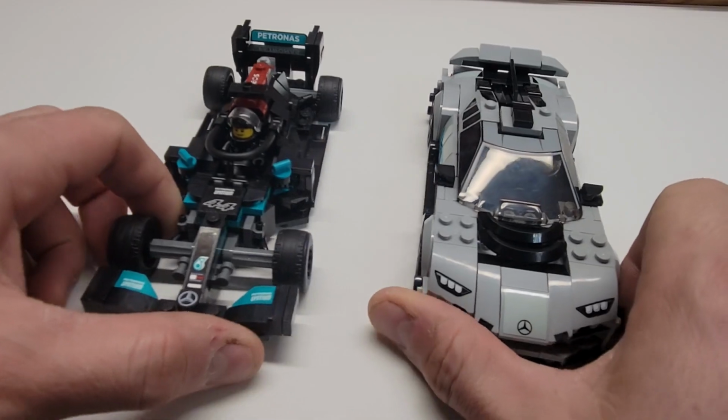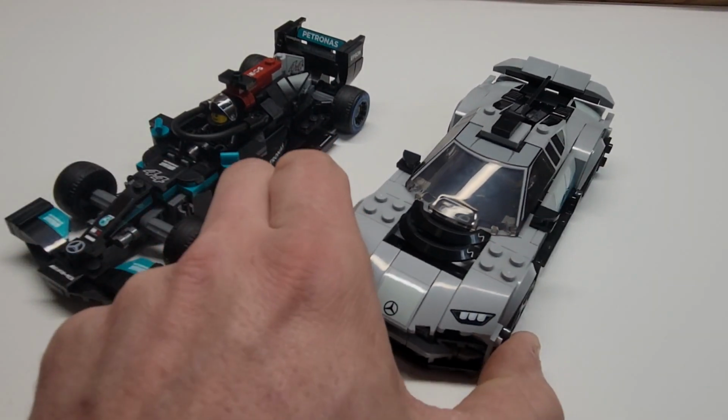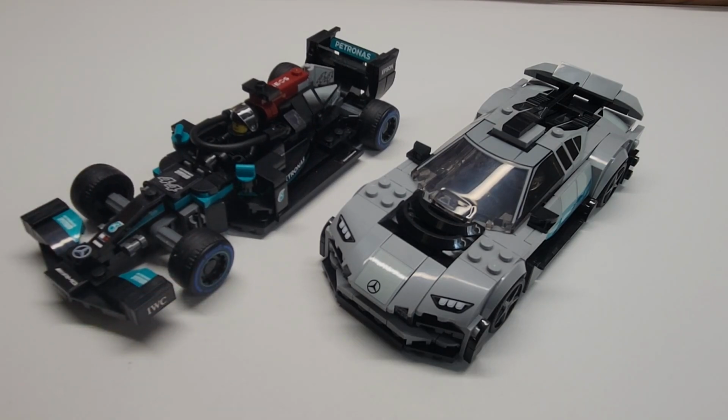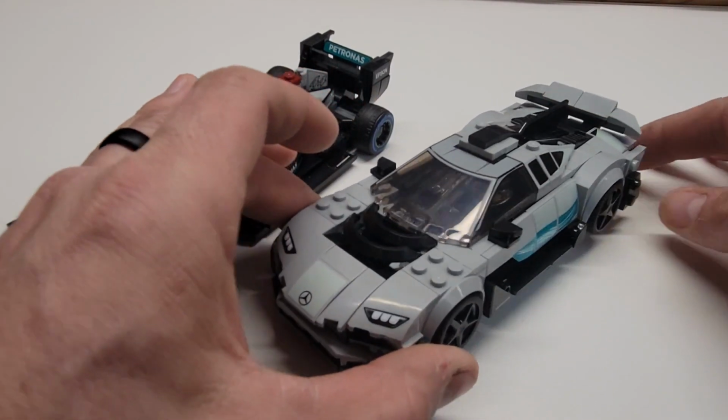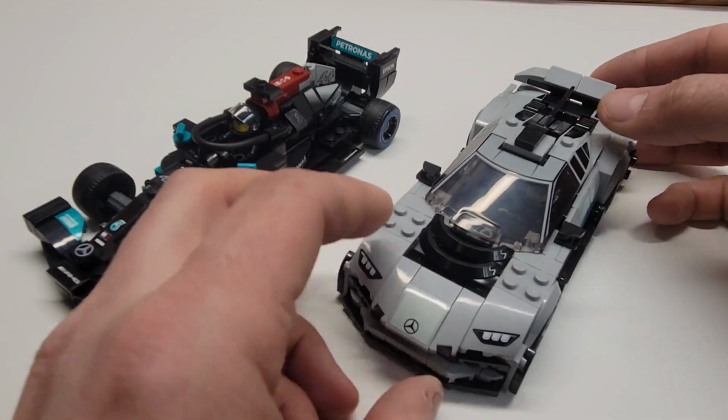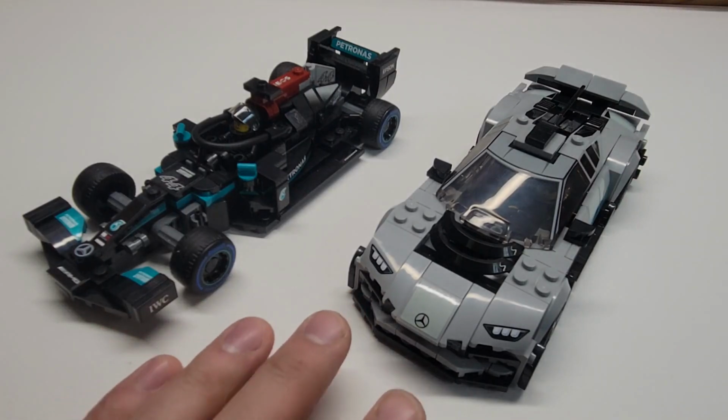Now, I want to start by saying these are some of the most detailed smaller scale LEGO models that I've ever seen. I mean, the work on these and the amount of pieces in these is just incredible. I will likely do a separate video on this.